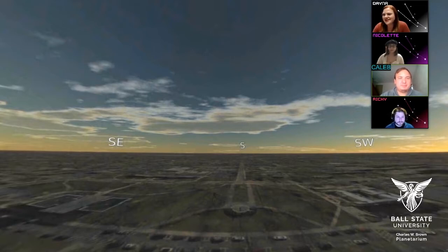Tonight we're going to be talking about the constellation Andromeda. And don't get that confused with the galaxy Andromeda, because we're going to be talking about that later. So there's two different objects out in space that we can explore, a constellation called Andromeda and then a galaxy called Andromeda.